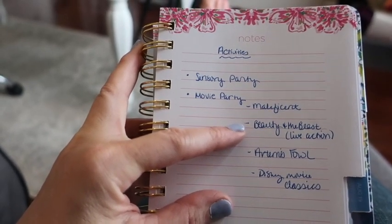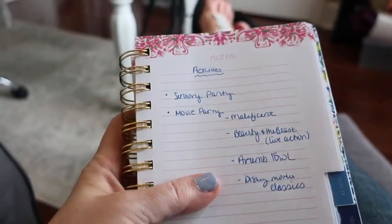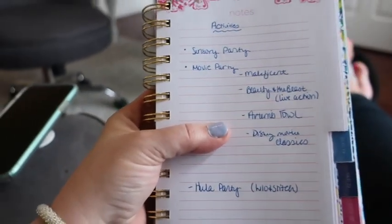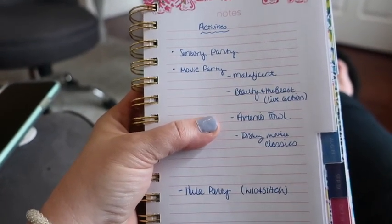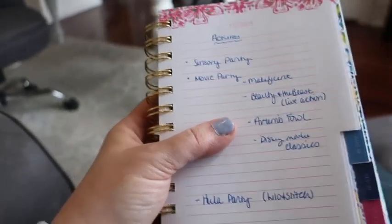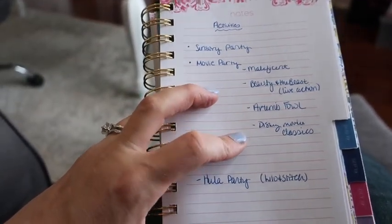Beauty and the Beast live action, they've actually seen that, but it's been a really long time. And I have all the decorations still to do a Beauty and the Beast party, so that's always a fun one. Artemis Fowl, I don't know a lot about this one, but I saw that they were releasing it just to Disney Plus. So that might be something to research and that we could do.